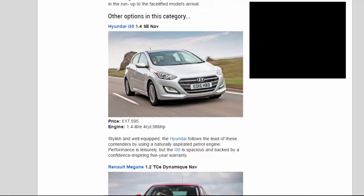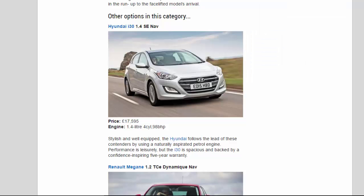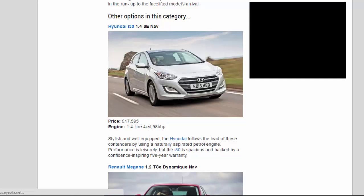Other options in this category. Hyundai i30 1.4 SE NAV. Price, £17,595. Engine, 1.4-liter 4-cylinder 98 bhp. Stylish and well-equipped, the Hyundai follows the lead of these contenders by using a naturally aspirated petrol engine. Performance is leisurely, but the i30 is spacious and backed by a confidence-inspiring 5-year warranty.